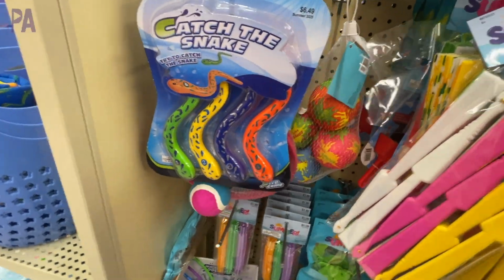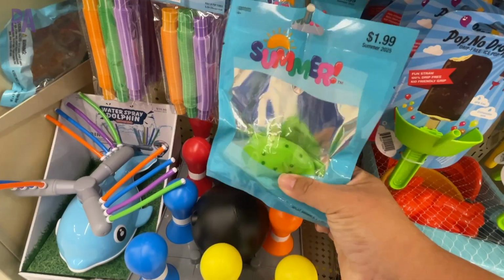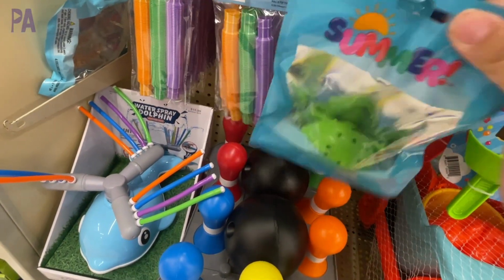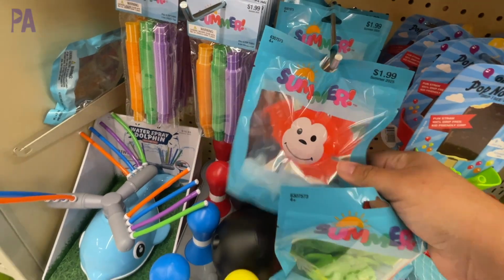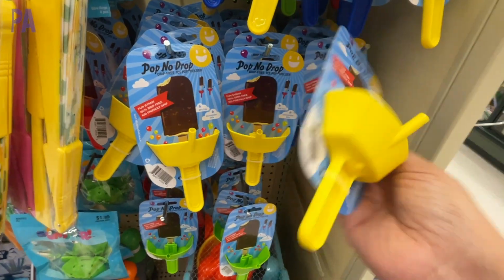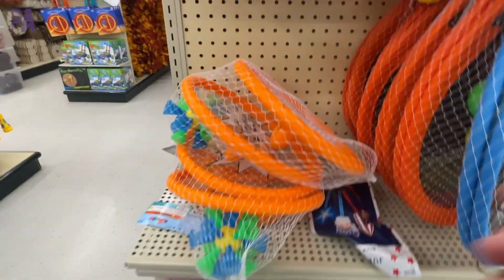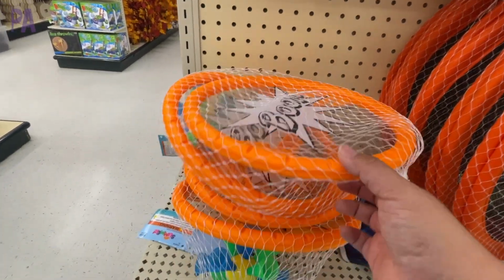These are dive toys. They look like snakes, and they will go to the bottom of the pool, and you can go and retrieve them. A whole bunch of little trinket toys and fidgets were found. These are splat balls. I found the pop tubes in 3 packs in different colors. And the popsicle drip holders. These we actually saw at Dollar Tree for much, much cheaper, so I'd probably get them there.